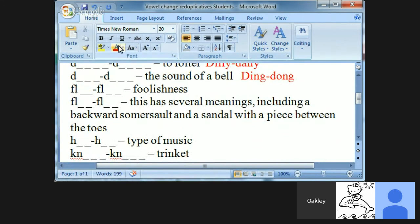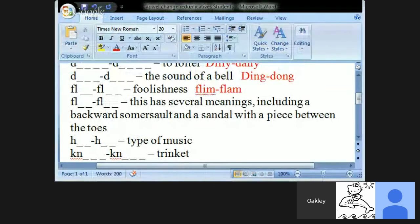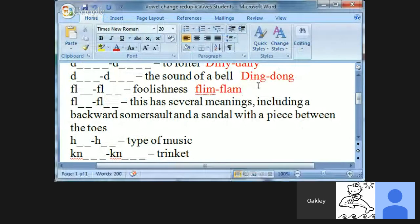Okay. This one, yeah, you probably don't know this one. This is more British anyway. Flim-flam. But if something's flim-flam, it's not that it's foolish, really. I've never heard it. It's not so much that it's foolish. It's that it's foolishly, okay, like something is a flim-flam. It's like a con or a trick, but it's a really bad one. It's a silly one.